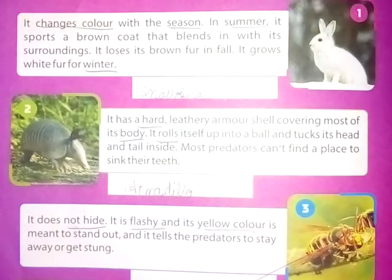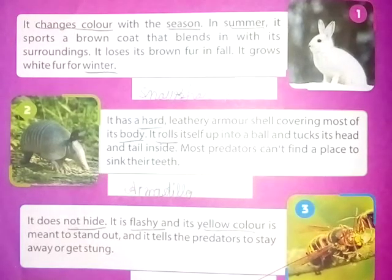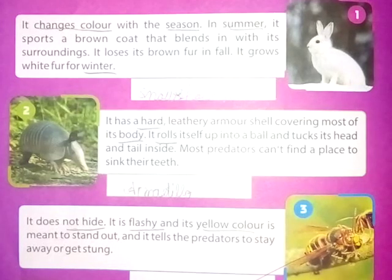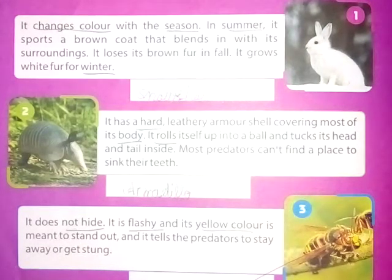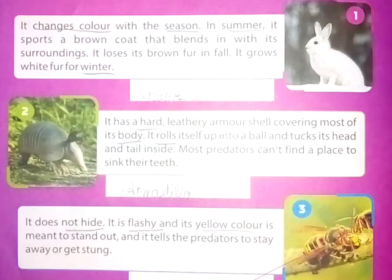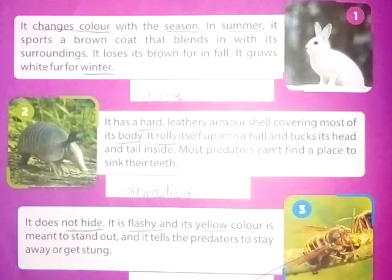First, it changes color with the season. In summer, it sports a brown coat that blends in with its surroundings. It loses its brown fur in fall. It grows white fur for winter. Snowshoe hare.